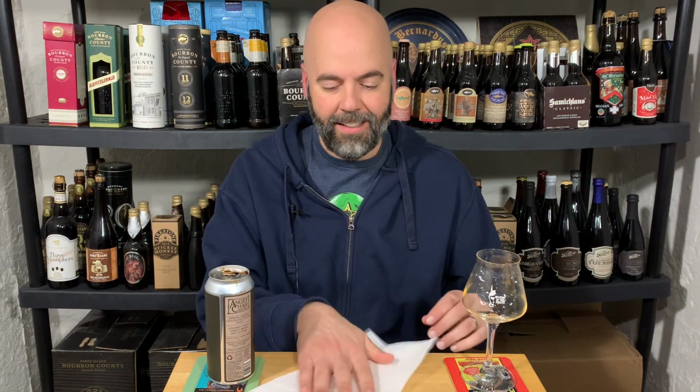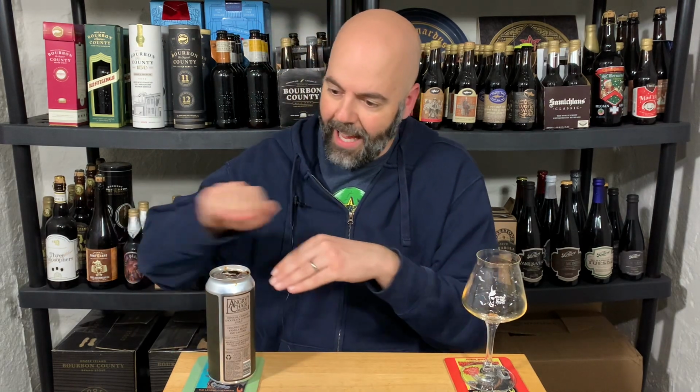That is a full fill. Man, that is literally as full as you can get. That's incredible. I don't know if it's coming across on camera, but even with that little bit that popped out, the fill is exactly where the opening is. That's remarkable.